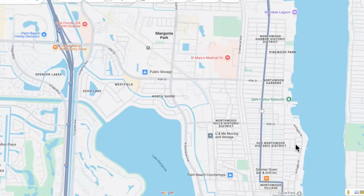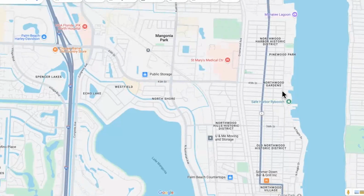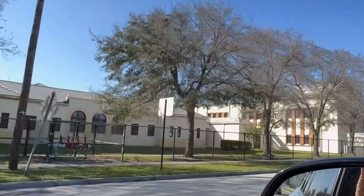So when you come up Flagler, like here's Flagler, and then it turns to the west a little, and then it starts heading north again. So Flagler's our road from all the way down south in SoSo, all the way up to this Manatee Lagoon up here, which I'll tell you about. So this whole stretch of Flagler doesn't run along the water here.